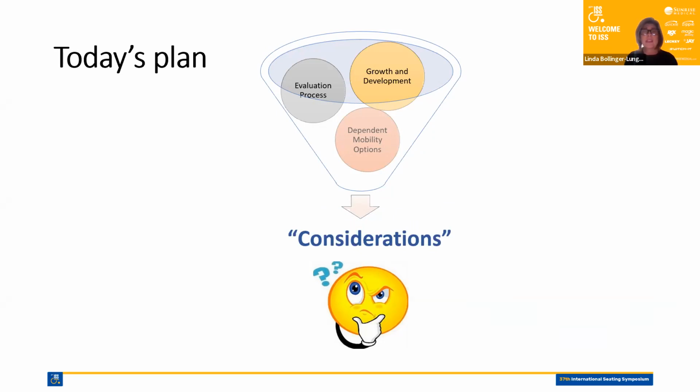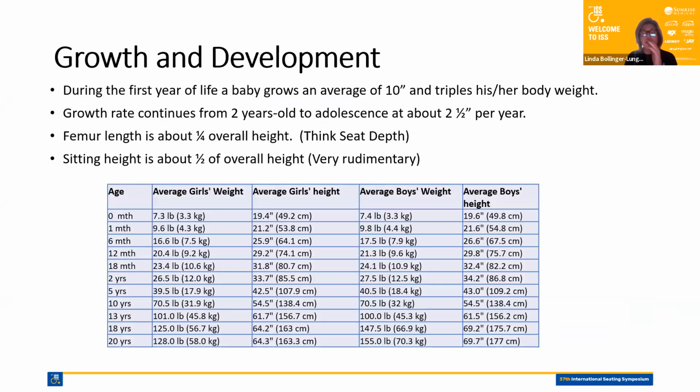And so with that said, this slide is just a really rudimentary look at growth and development. During the first year of life, a baby grows an average of 10 inches and triples his or her body weight. The growth rate continues from 2 years to adolescence at about 2.5 inches per year. And so the femur length is about a quarter of the overall height. And so think about how tall the child is and what their seat depth might likely be. And the sitting height is about half.